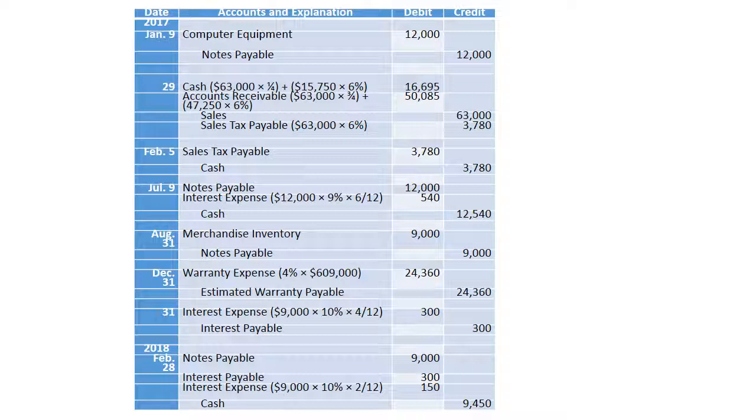Now, on the 29th, the company recorded the week's sales of $63,000. Three quarters of them are on credit, and one quarter of them are on cash. These sales are also subject to a 6% state sales tax. So, first, let's do the easy thing. Let's record the sales. So, we'll credit sales $63,000. The company is also responsible for collecting sales tax on that $63,000 at 6%. That $3,780 is put into a sales tax payable account.